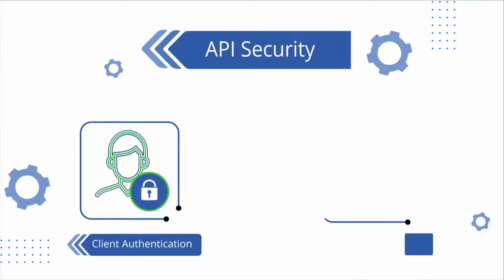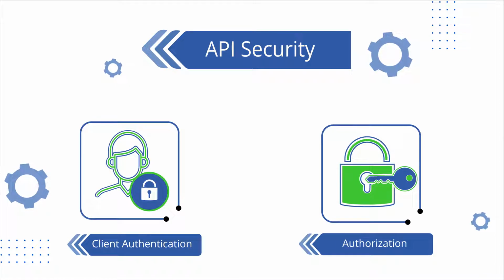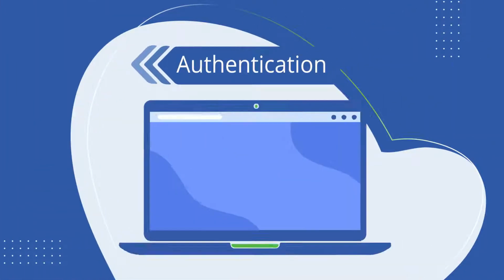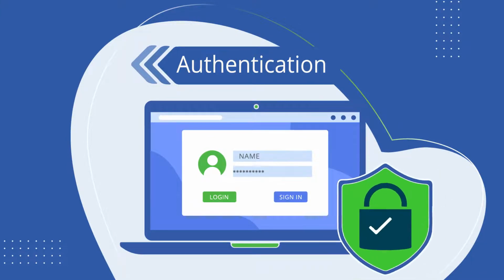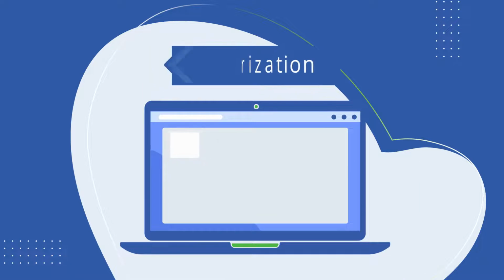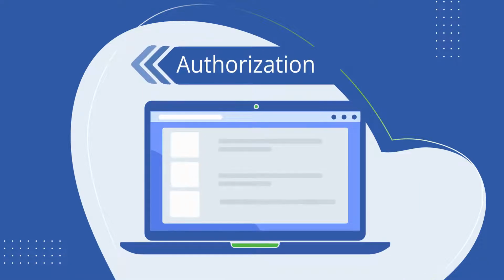Client authentication and authorization can help protect APIs from abuse. Authentication ensures that the client application has a secure identity and is authorized to use the API. Authorization involves defining what data and activities a registered application can access while interacting with the API.